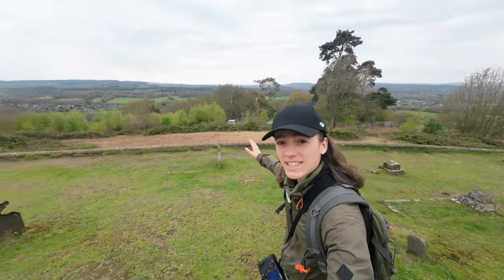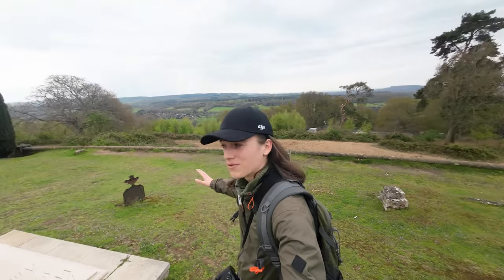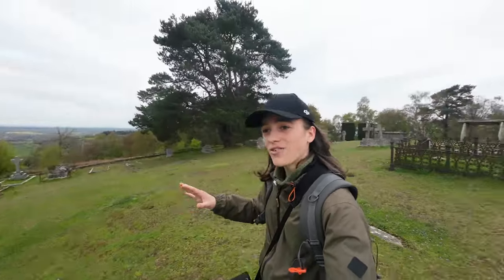And we have reached St. Martha's Church here, which is at the very top of St. Martha's Hill. It's a little bit windy, but we have a fantastic view all round. I can see for miles, so I'm going to hang around up here and see if I can look down on any birds of prey, for example, soaring.